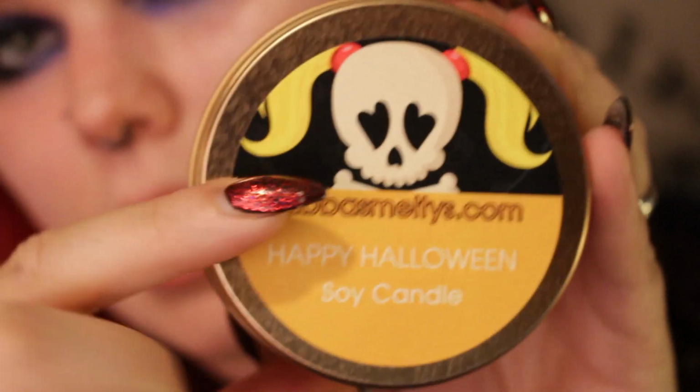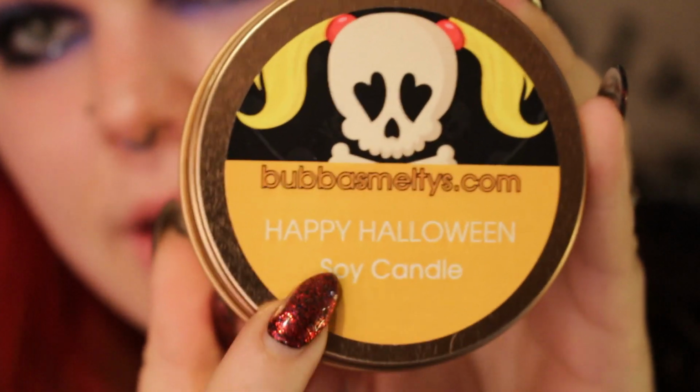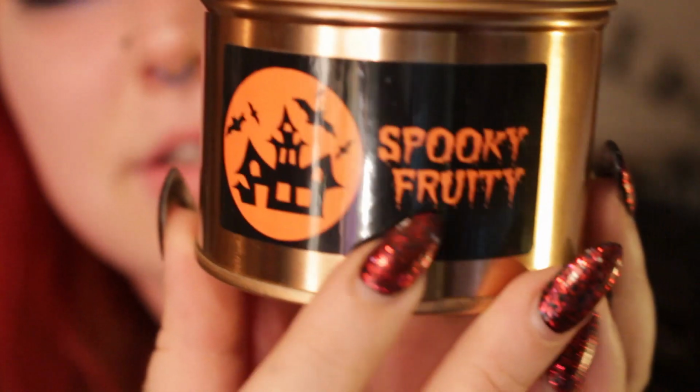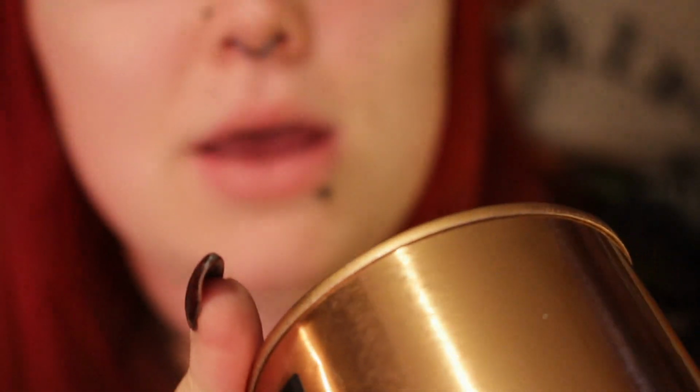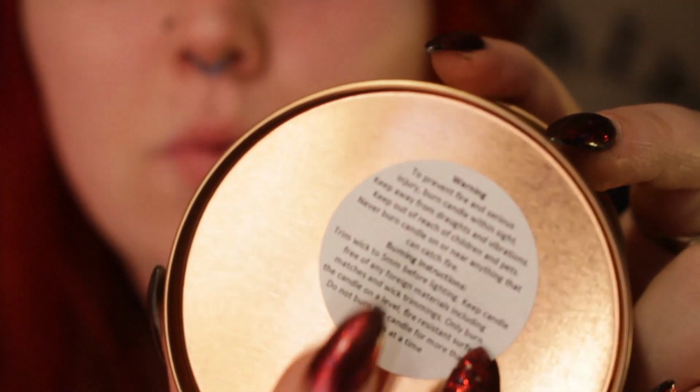So here is the packaging. It's in an almost rose gold, almost orange tinted colour. I really love the colour of this metal candle tin that it's in. On the top we have their logo and their website, and then it says Happy Halloween Soy Candle, and on the side it says Spooky Fruity with this really cool haunted house. Definitely I can smell a fruity vibe coming from it, and underneath it does just have a warning label to prevent fire.